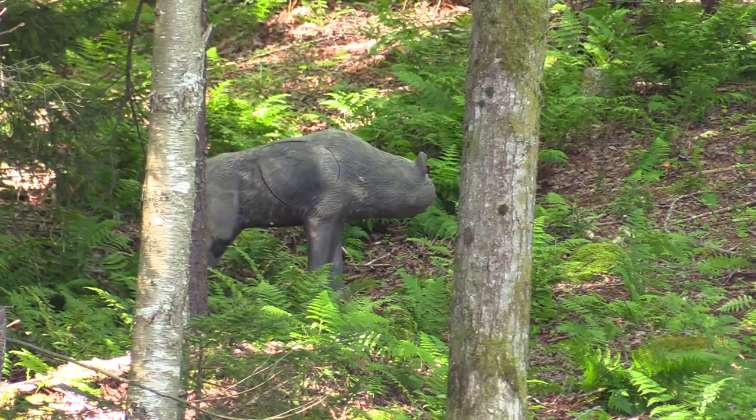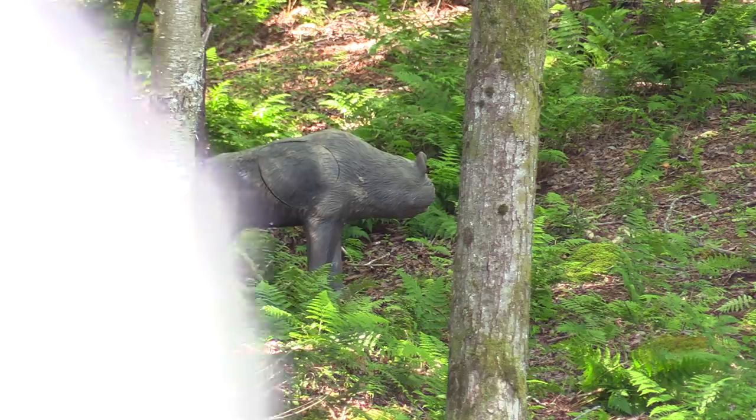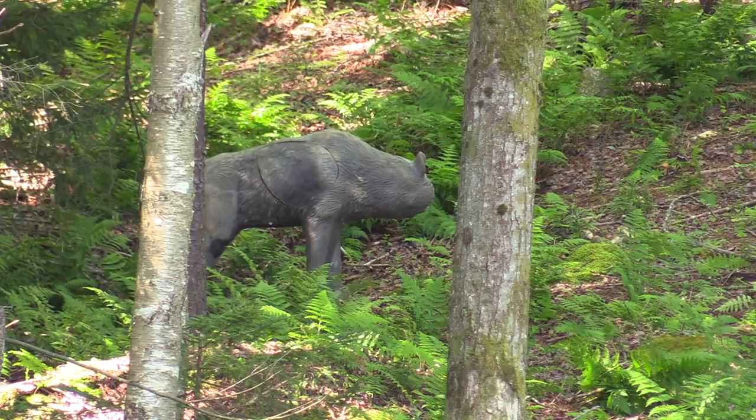There's a drop down about however far in between us and the target. So it drops down and then goes uphill. This is going to be an extremely difficult target, because at this angle there probably will be a cut. It's just a matter of how each individual archer is going to determine what to shoot it for.